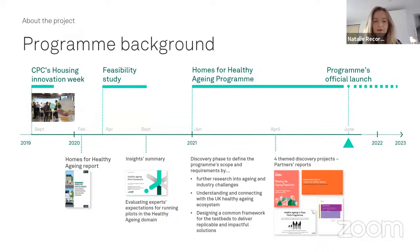So a bit of programme background to see how we got to this stage today. We started looking into the future of housing in 2019, where we convened a lot of different key stakeholders across the built environment industry, as well as central government stakeholders, local authorities, different SMEs, and we worked together to understand what was the future of housing, which areas could the Catapult play a role in helping to convene and to scale technologies. And 3 areas were identified, so healthy ageing, retrofit and innovative finance. And this here is the Homes for Healthy Ageing programme that's come out of the healthy ageing arm of that strategy.